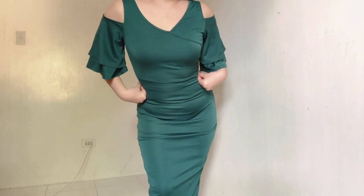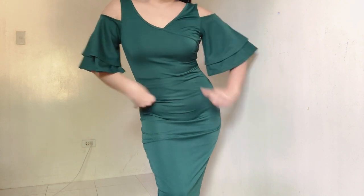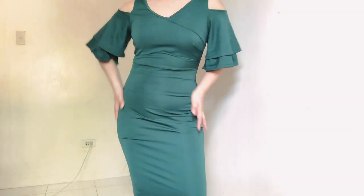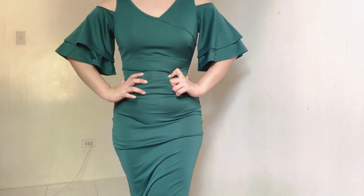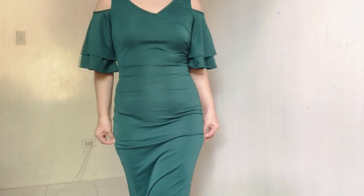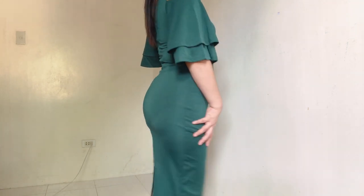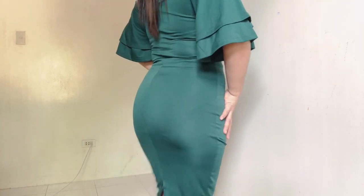Ayan. This is our second dress. As you can see, it is dark green. And medyo flowy po dito banda, kaya it looks very elegant. And if you have a nice body, makikita talaga yung shape ng inyong body, mga kapamilya, because it is stretchable. And it has a slit at the back. Konti lang po yung slit niya.